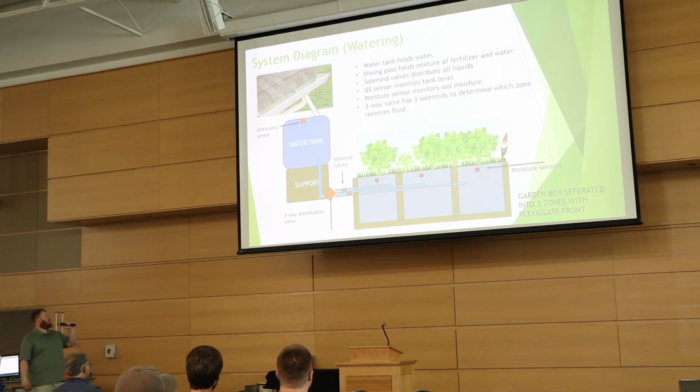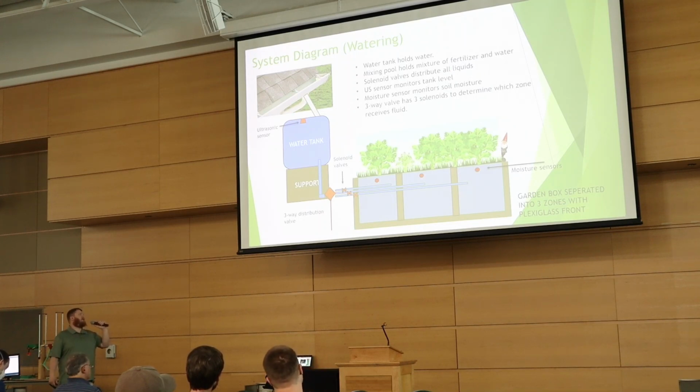I'm monitoring the tank level using an ultrasonic sensor. And I'm using solenoid valves after the 3-way regulator to allow water to the separate zones. And the moisture sensors are what's giving me the input for the plants: when it needs water, when it doesn't.